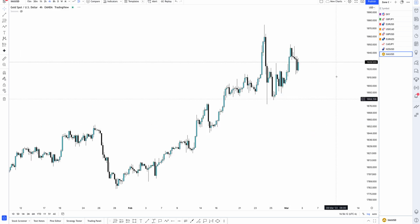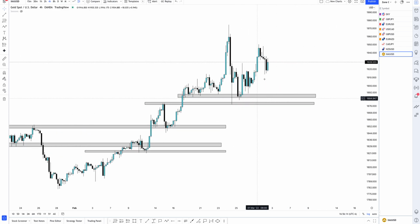Next one, gold. Honestly, guys, I'm not really too interested in gold. Very, very messy. Kind of anything can happen here. I'm not going to cover this. Nothing has really happened since market open. However, I would just be aware of the possibility that we could see a pushback up into the 1950 region before we move lower. But this is just kind of messy.